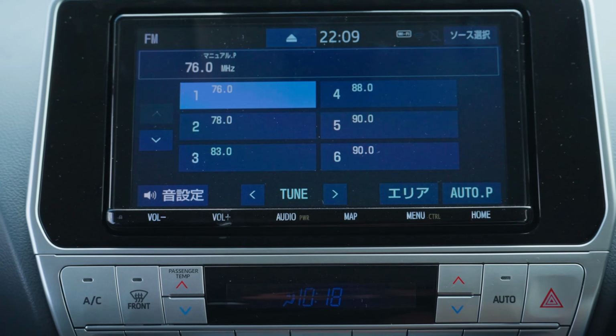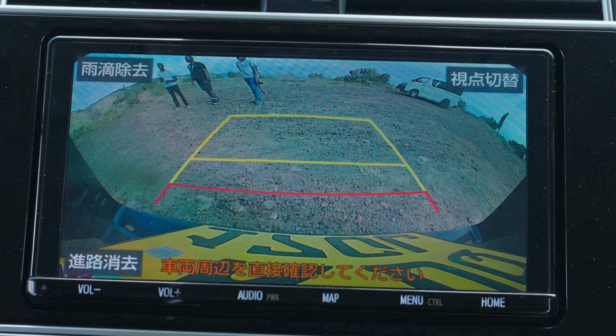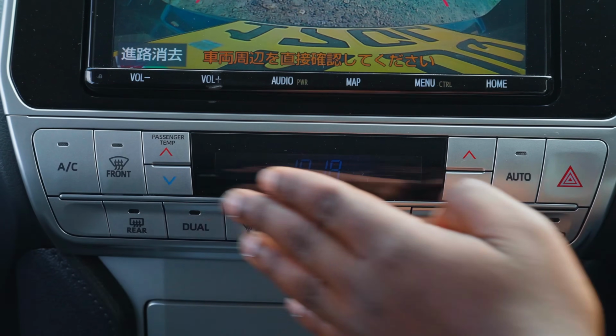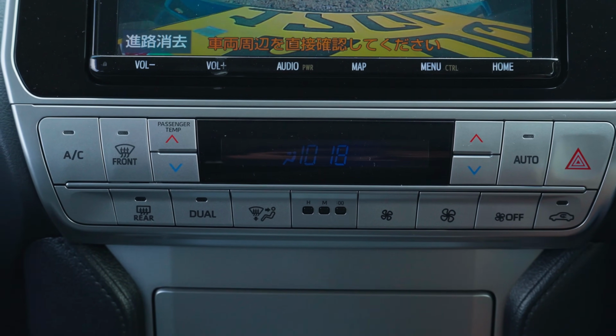On the center console, we have a very big infotainment system. This helps you with reversing. When you put it in reverse, you can see a wide angle view of the back. Beyond that, you can see other controls. These are the AC controls. Not much going on, because this is not a luxury car. This is an off-road car. Well, in Kenya, it is a luxury car, but on the TX, the basic model, we don't have much going on.